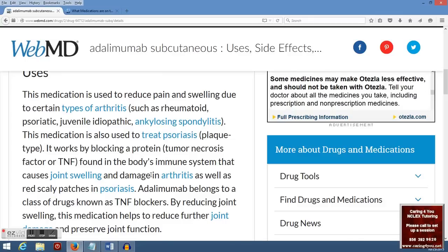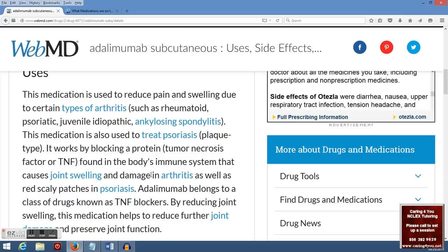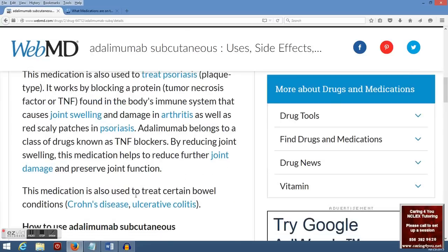Okay? And I actually know somebody who has ankylosing spondylitis. Their spine is really curved, and it's very painful. I don't know why he's not taking Humira. He only takes Aleve. Maybe I should tell him about it. And it's also used to treat Crohn's disease, which, of course, I think might be on the NCLEX, and ulcerative colitis.